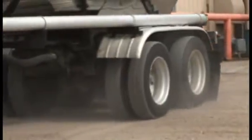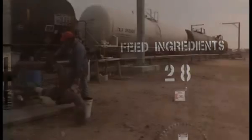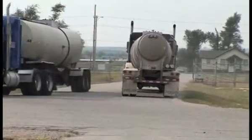We're at Dodge City, Kansas right now, and this is a liquid feed place for cattle. We sell liquid feed for cattle. And what we're doing right now is we're unloading rail cars and putting them in the tank, and then our trucks, they'll ship them out to feed yards and all that stuff.